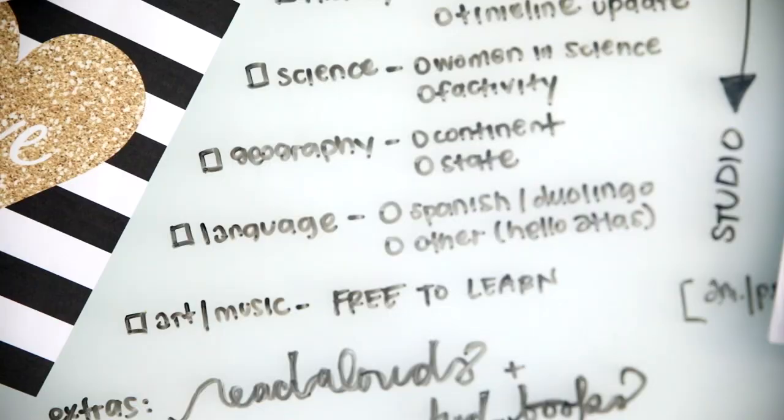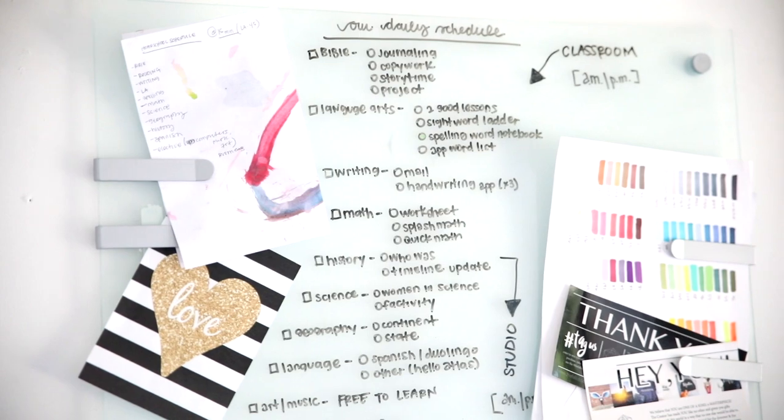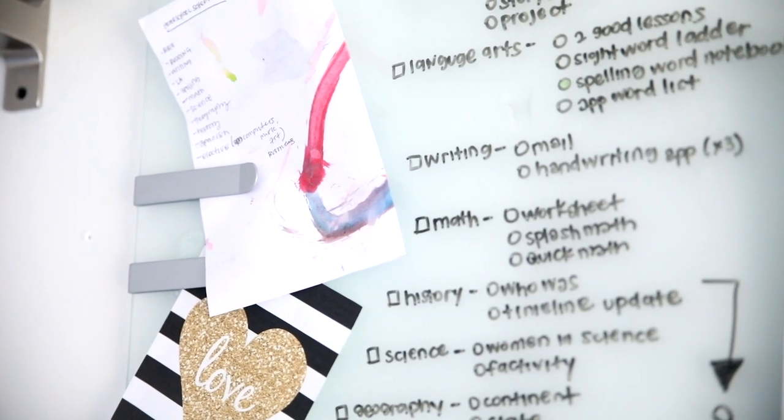How it works is we do half of our work inside the classroom and the other half of our work in the studio out in this area. And I think that is going to work really well for us this summer. I haven't completely decided, the jury is still out for exactly how it's going to go. I'm not sure if I'm going to try and adapt an alternate schedule in our days, or try to work on every subject every day.